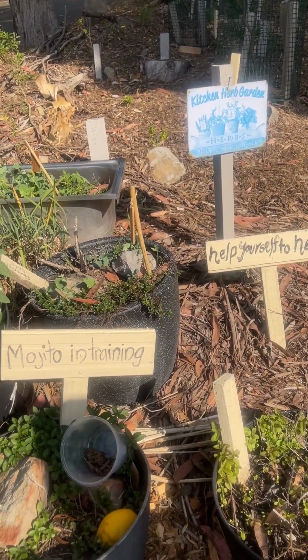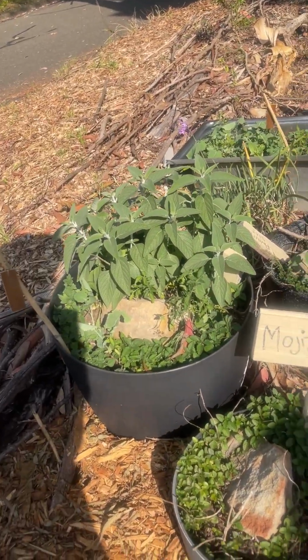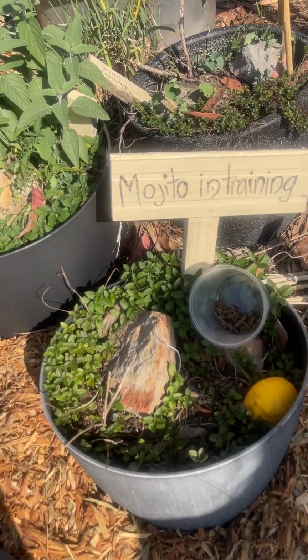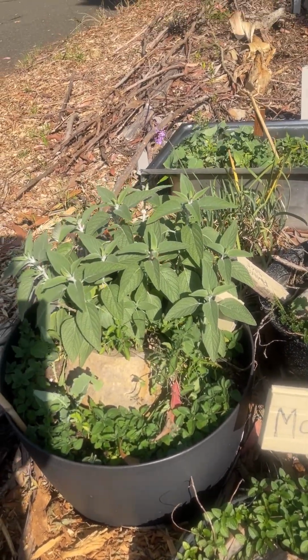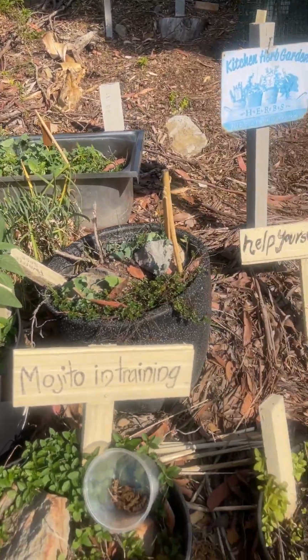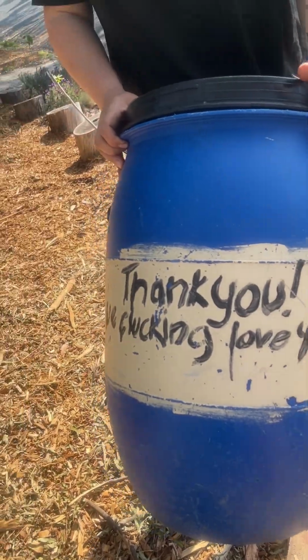Kitchen herb garden, right? Help yourself to herbs. Yeah, and that is such a lovely thing to do. Mojito in training. So that's all the mint. Society garlic, sage, oregano, thyme. How lovely. We love you.